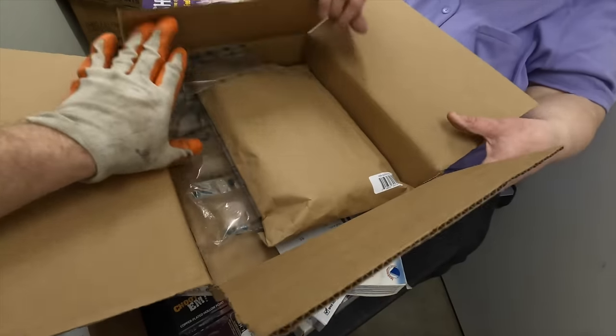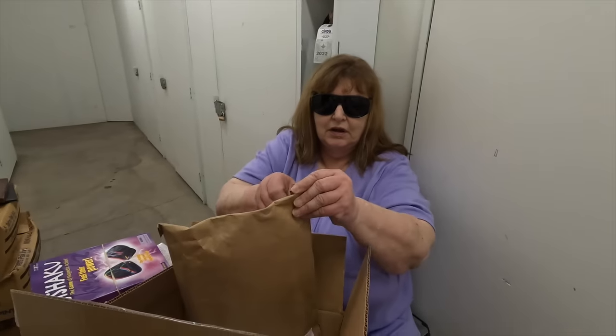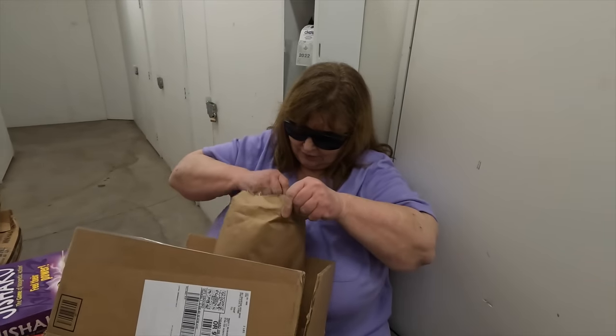Oh. I love little sprints. What's in there? I don't know. Hurry, because our battery's dying. We only have one more battery. I feel rushed. Yeah, you should. That's what happens when you film 3 storage units in one day. I brought 4 batteries, guys. But we'll do our best.